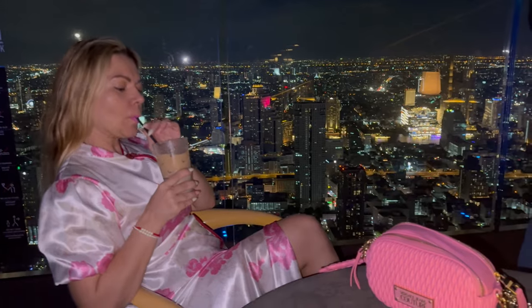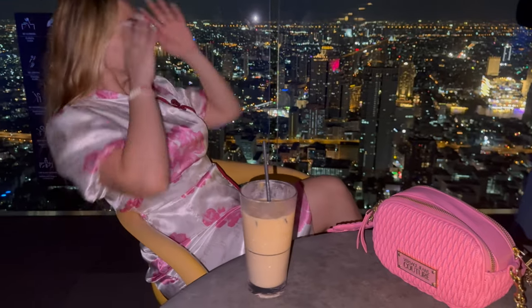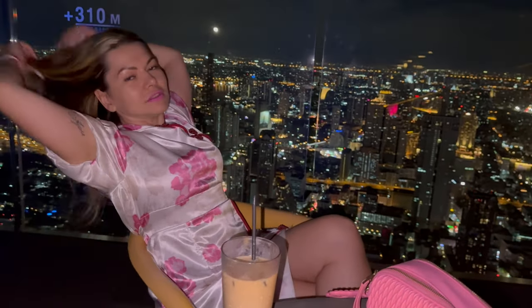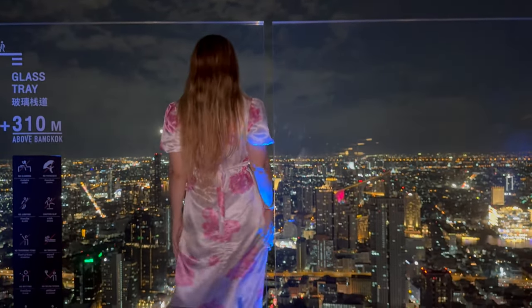Overall, it was a nice place, very chillful. I really liked the DJ and the view was amazing. So highly recommend it. About the price, I wish it was a little bit cheaper. I think with the price, a little bit pushing it.